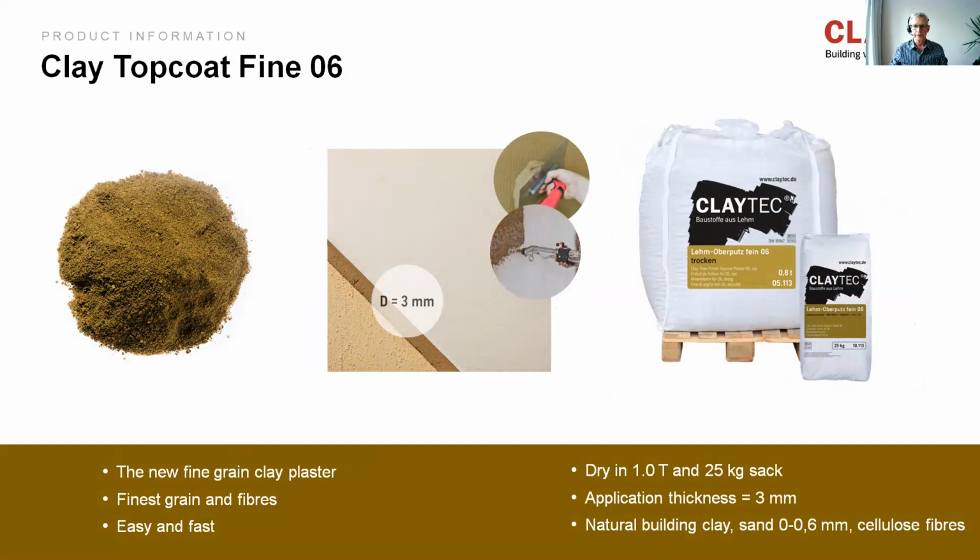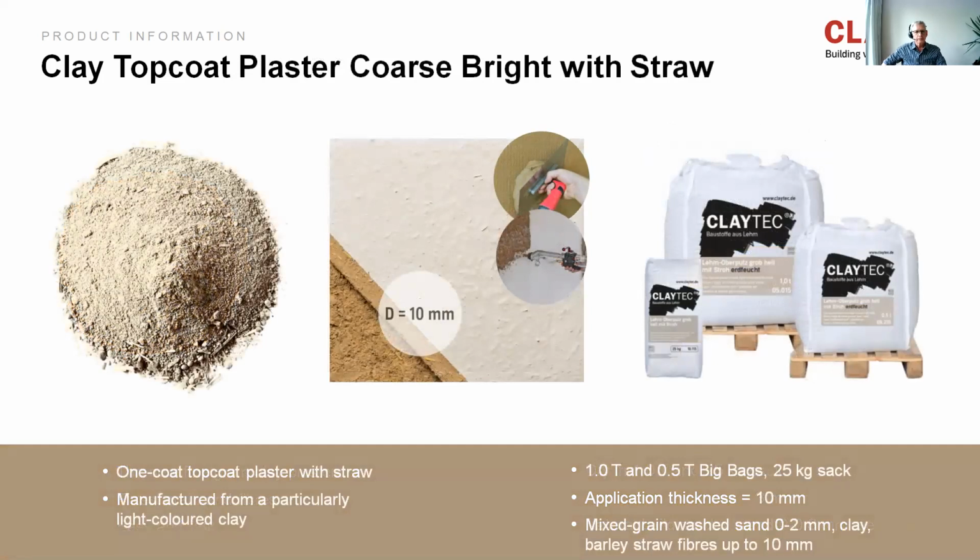You have then a surface that you can paint with the color made out of clay, for example. You can apply this with a machine too, but usually it's done with a trowel. And we have here only dry material because the layers are very thin, and so the fine grain would not be so easy to do earth humid.